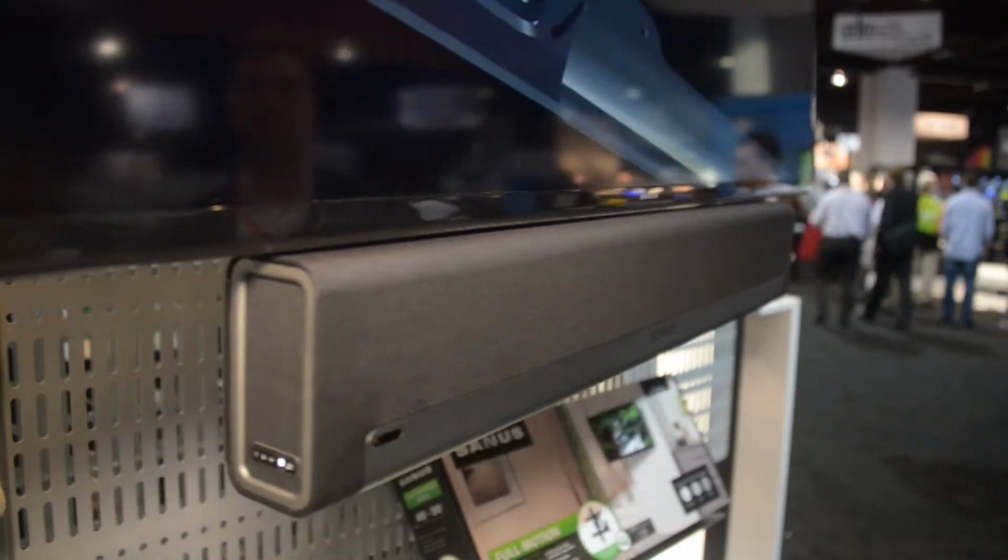Sound bars are hot. Of course, there's a lot more to see here than just sound bars, and we're going to go catch it all. Check back to Digital Trends Friday and through the weekend for lots more CEDIA coverage.